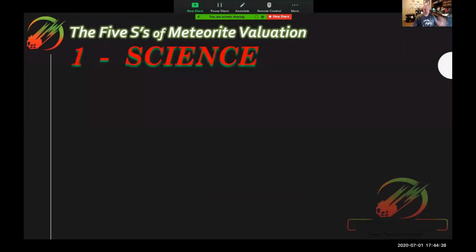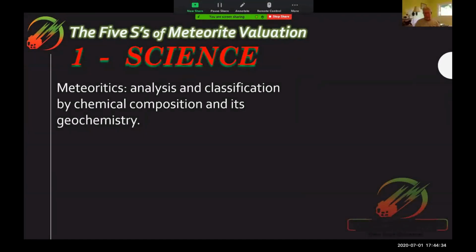The first one, science. Basically, the study of meteorites. It's an analysis and classification based on their geochemistry. And geochemistry is a science that uses tools and principles to explain the mechanisms behind the geological systems. Now, these geological systems affect the Earth's crust, the Earth's oceans, and not just the Earth, but are carried out throughout the cosmos. And as my notes say here, it extends outward beyond the Earth, encompassing the entire solar system.